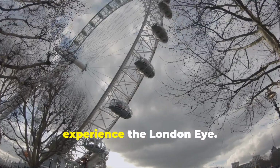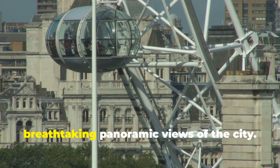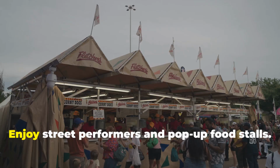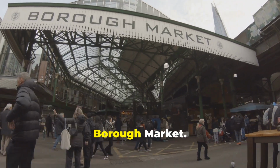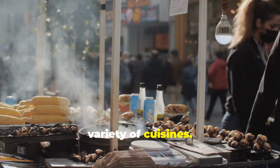In the afternoon, experience the London Eye. This iconic Ferris wheel offers breathtaking panoramic views of the city. From there, take a leisurely walk along the South Bank. Enjoy street performers and pop-up food stalls. As the day winds down, treat yourself to a delicious meal at Borough Market. This vibrant food market offers a wide variety of cuisines.